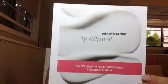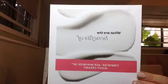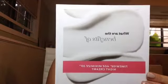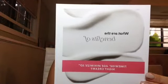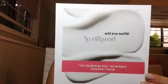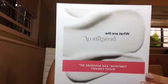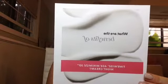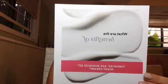Now, what are the benefits of our night cream? So our night cream, as I mentioned, our skin needs different things at night as it does during the day. So our night cream is what has your resveratrol in it, helps to reduce the appearance of fine lines and wrinkles, helps your skin become firmer, also helps the skin rejuvenate while your body is restoring the cellular structure, giving your skin a healthier, youthful glow, and it moisturizes for 12 hours.